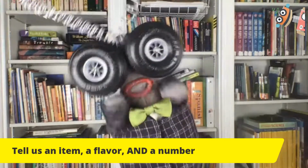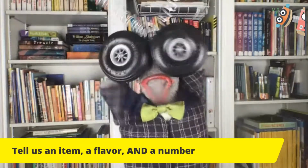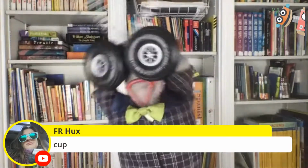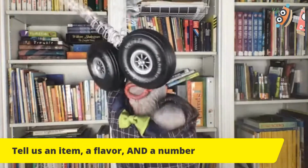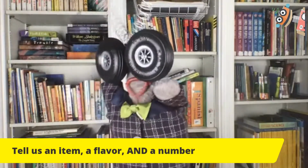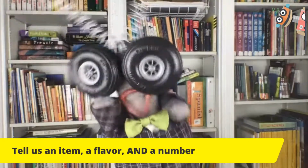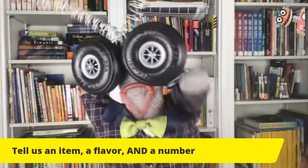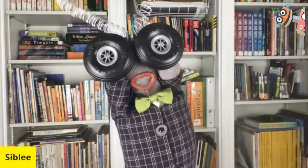Old MacDonald had a bakery, E-I-E-I-O, and in his bakery he had 5 lemon flavor cups, E-I-E-I-O, with a lemon cup flavor here and a lemon cup flavor there, everywhere lemon cup flavors. Old MacDonald had a bakery, E-I-E-I-O. Let's see, let's do another one.